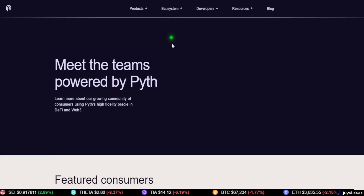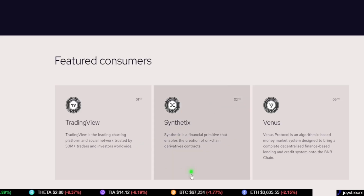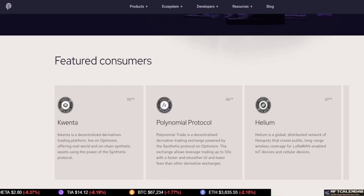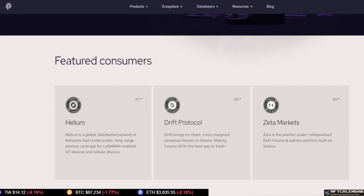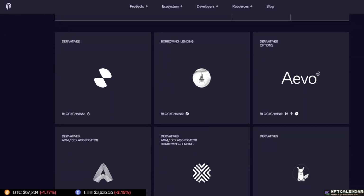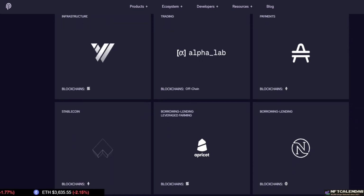If you go here, you can see meet the teams powered by PYTH. So we have TradingView, Synthetix, Venus. We got heavyweight names right here. We have Quenta. We have Polynomial, Helium, we know that one, Drift Protocol, and Zeta. That's an up and coming one that I've seen a lot of good things about. And then we can keep on going down. You see a lot of major players here, a lot of good Alpha Lab. We got some good ones hanging around here.